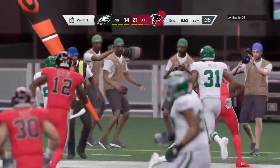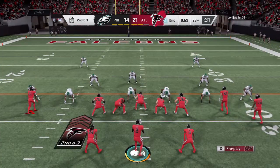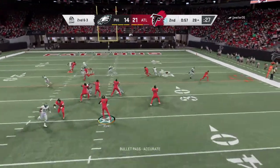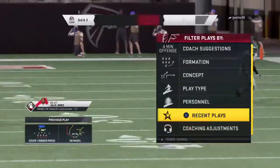Well, no matter how they phrase it, staying on schedule, staying ahead of the sticks, whatever you want to call it, 7 yards on first down, that fits the bill. Throwing on 2nd and 3. Ryan. And this will be incomplete. Physical play on the football there, and it's 2nd down.